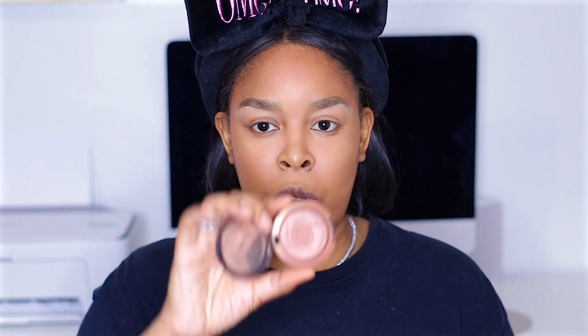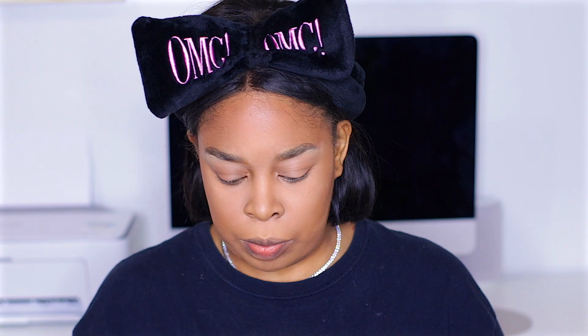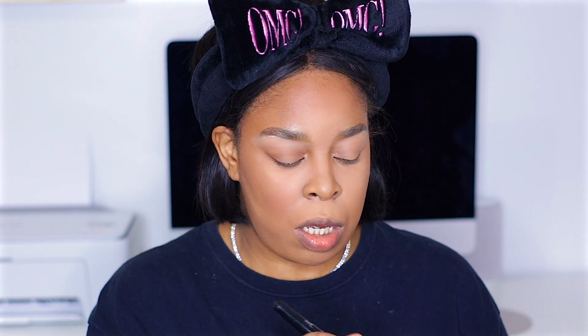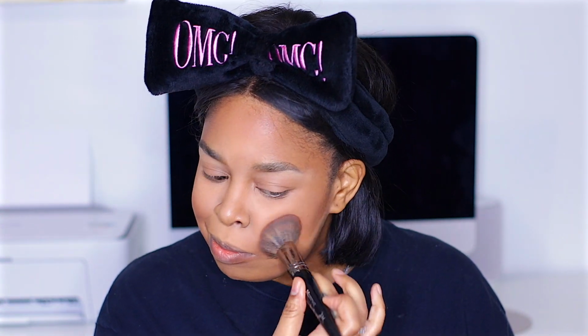Now I go in with blush. This is a MAC blush. I don't know the name of it, but this is what I use. Alright, you guys, so I put my lashes on, my mascara on off camera. Usually these days I haven't been doing any highlight, so I just keep it simple with the blush.